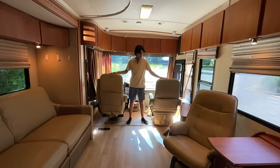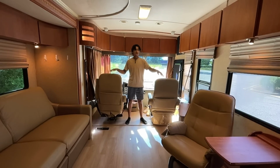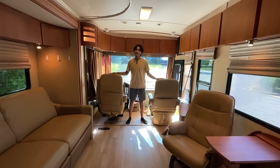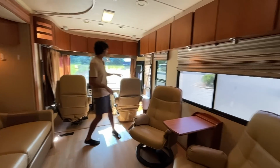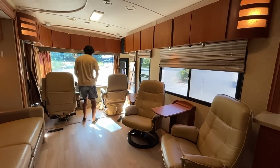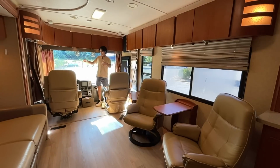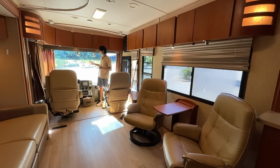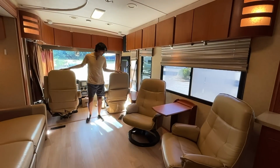Now these front 2 chairs right here will swivel around, so you can have some additional nice comfortable seating for your living room space. And because we have our TV in the middle, we don't have a TV up in the front, which gives us this epic amount of walk around space when you're coming in through the cockpit and when you're just using this general space. So like I said, these both swivel.